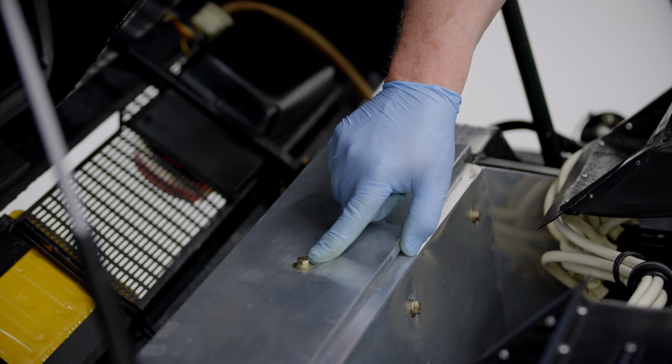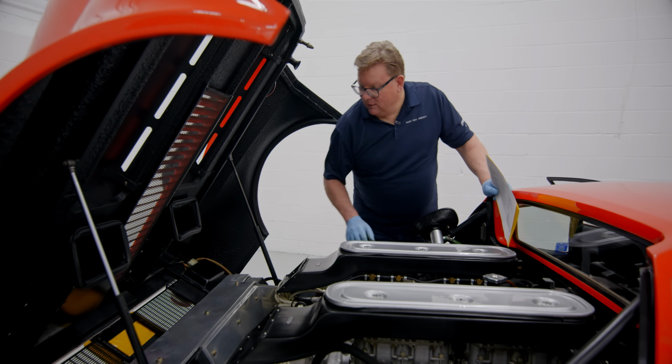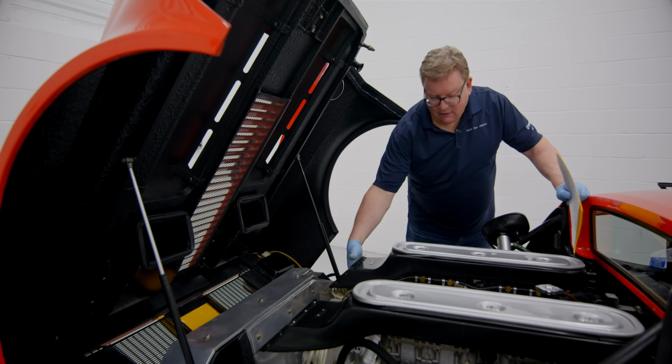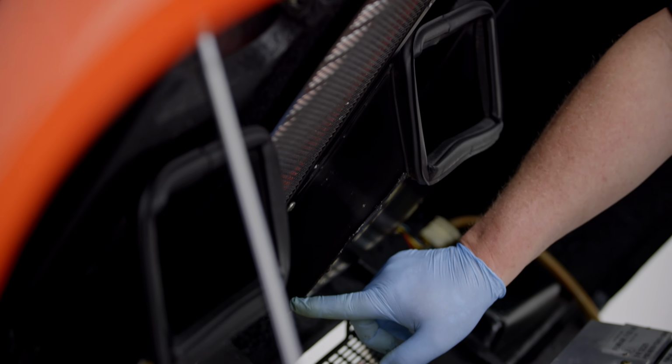So all that hardware has been replaced with the proper yellow cad hex nut here and here. One of these air intakes, they come right into the air intake here for the carburetors, but one of these air intakes was actually broken and cracked, so that needed to be repaired.